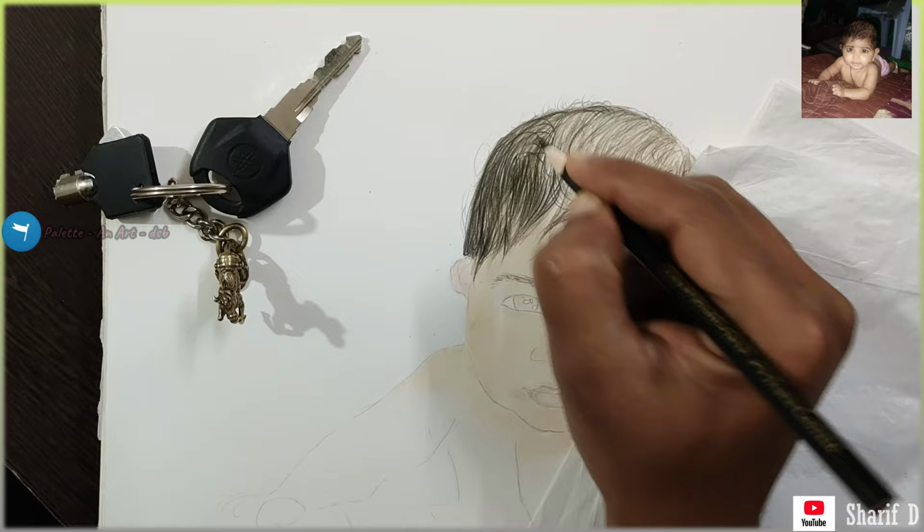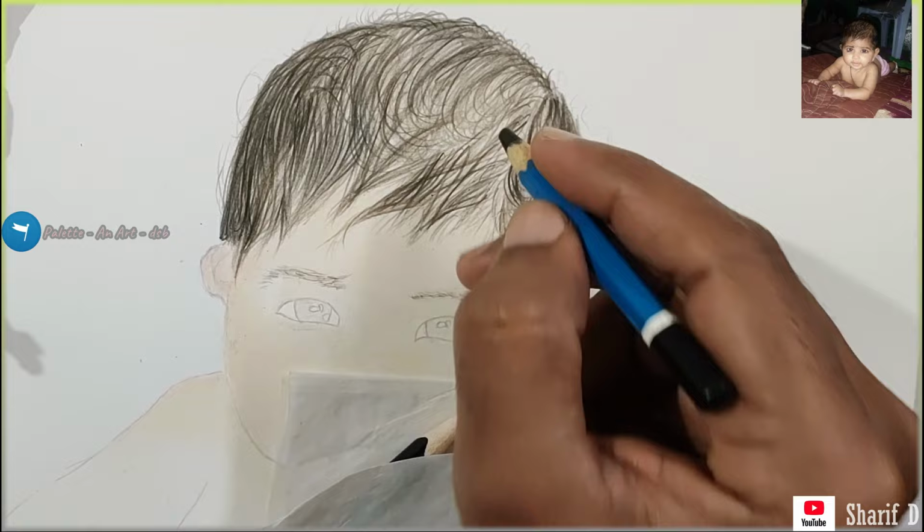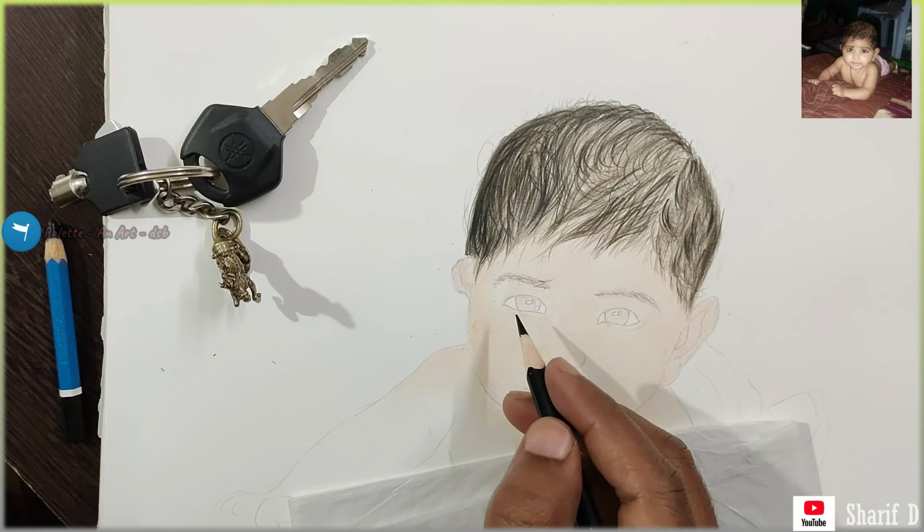In this reference photo, this baby girl is just 5 months old, hence her hair density is very less and skin is visible over the head also. So to make it transparent, first I drew skin tone colors on the head and then fine lines with brown color pencils by providing gaps.